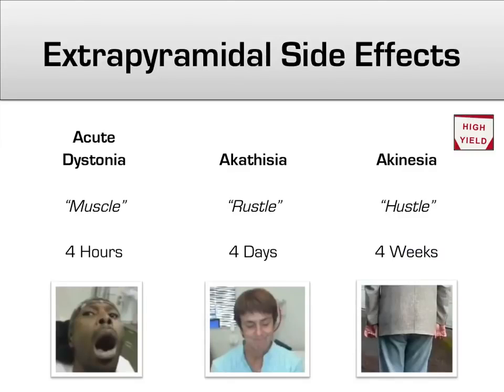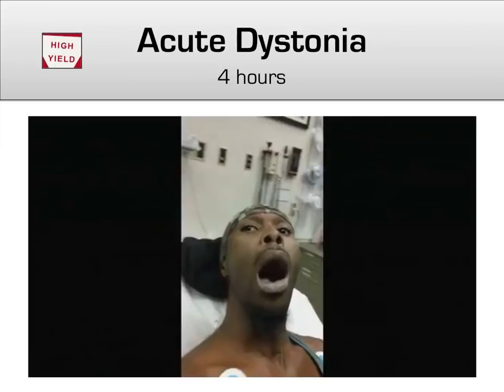Acute dystonia hits in hours, akathisia waits a few days, and finally akinesia creeps up slowly a couple weeks in. Remember these well because they still show up on boards and on wards, even though first-generation antipsychotics are not used as often these days. Acute dystonia, which can hit in the first few hours after giving a first-generation antipsychotic, often looks something like this.